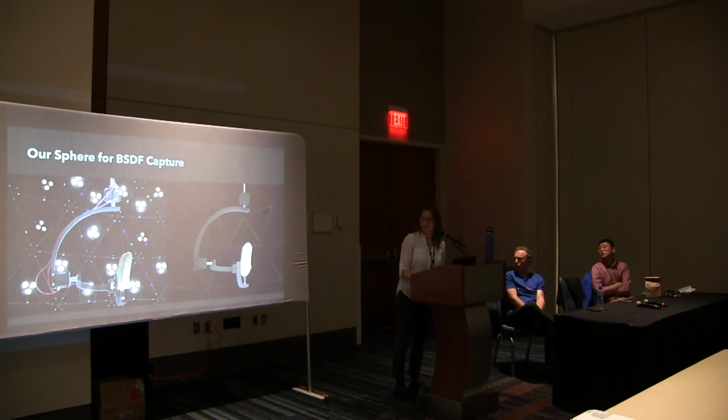Here's a close-up of that internal setup with that rotating device, and updating the virtual scene to match the real world a bit more.